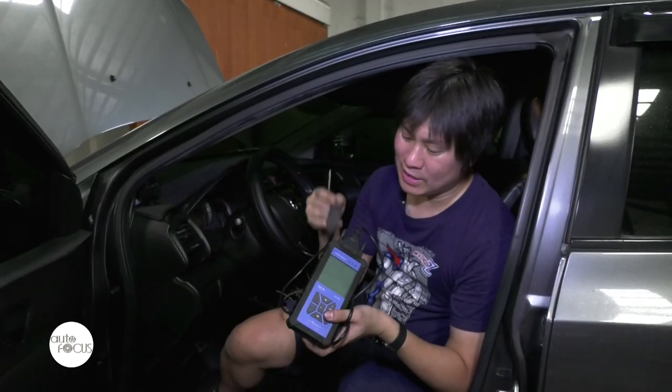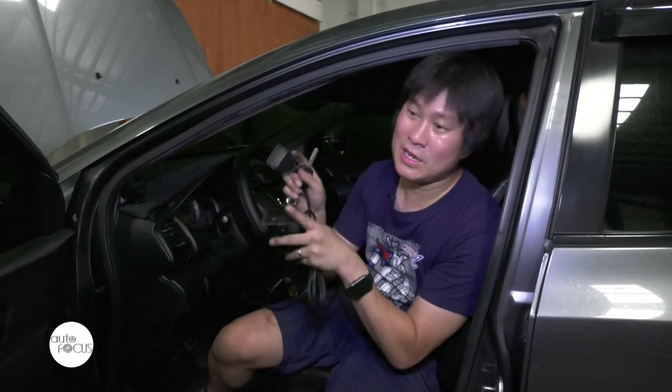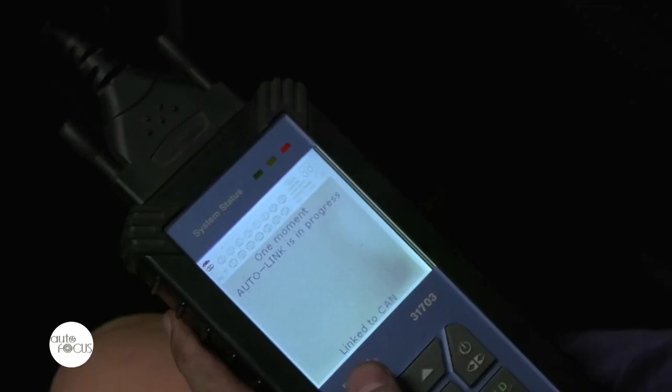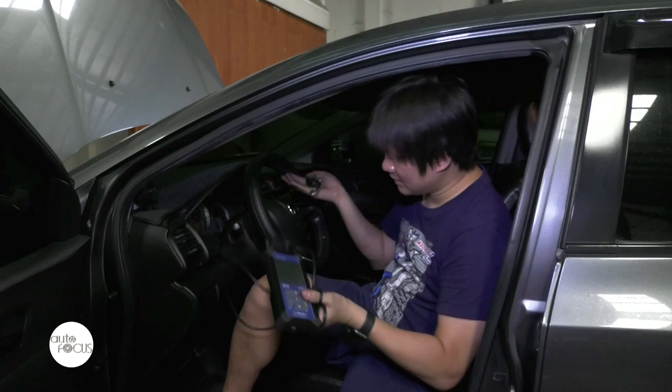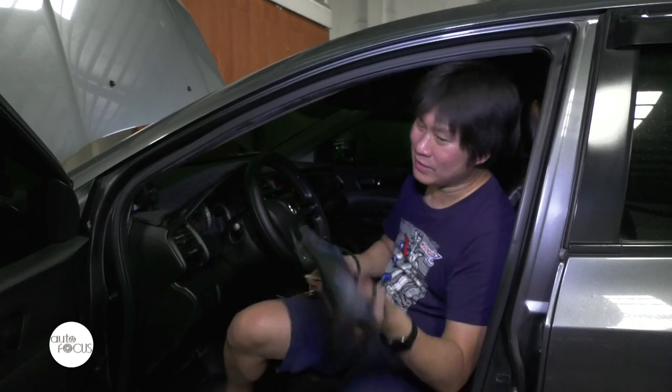This will tell you what the check engine means. There's always an error code that starts with the letter P followed by three numbers. You can actually type that into Google and then it will pretty much tell you what it means. So for this Honda City, we actually have a check engine and we're gonna plug this in right now.